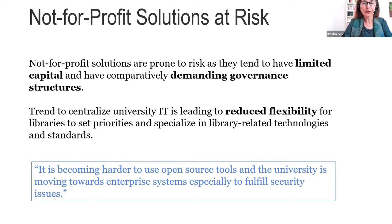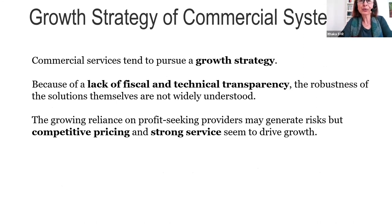Here is what we heard from a library staff, which was really a very common sentiment. "It's becoming harder to use open source tools, and the university is moving towards enterprise systems, especially to fulfill security issues." The commercial system providers we talk with, they are growing. They are expanding into different sectors, for instance, biomedicine, but they are also actively talking with heritage organizations to introduce their systems or to respond to RFPs.